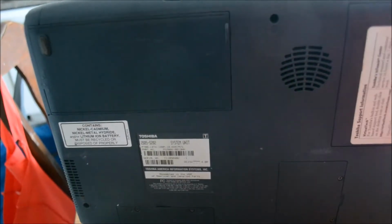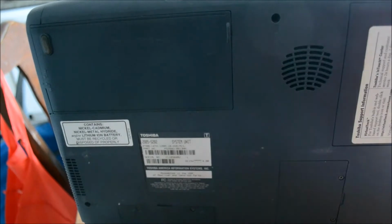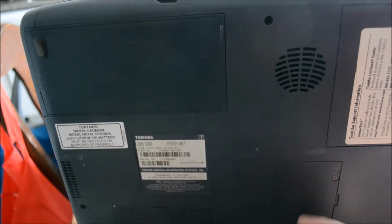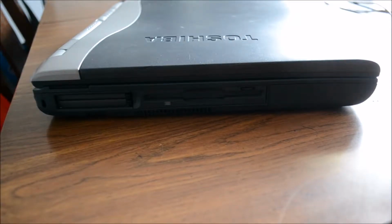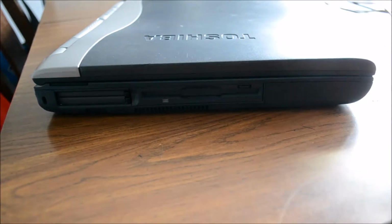Right off the bat, there's a subwoofer here. Battery is here. Hard disk drive is here. The RAM expansion is here, and then there is a port for the modem and Ethernet. On this side we have two PCMCIA slots. There's a floppy drive, and we have our battery.